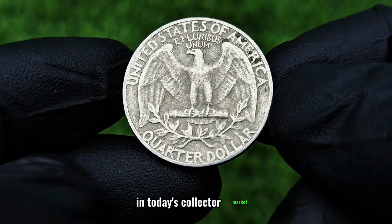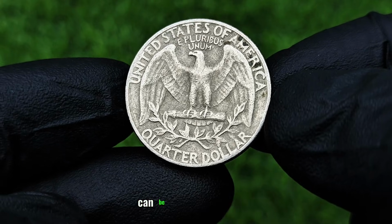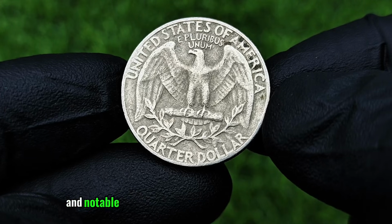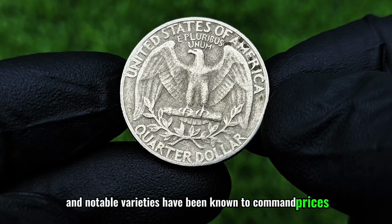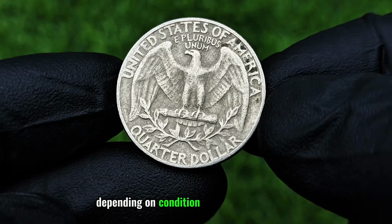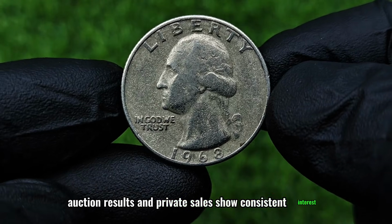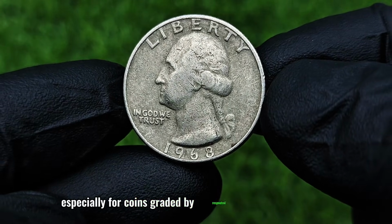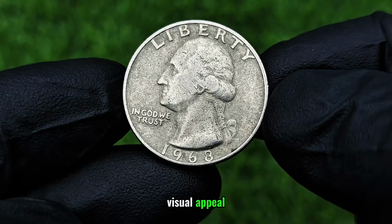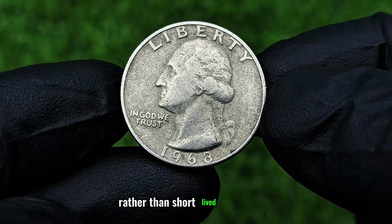In today's collector market, the value of a 1968 Washington quarter without a mint mark can be surprisingly strong when the right factors align. High-grade certified examples and notable varieties have been known to command prices ranging from $1,000 to as much as $8,000, depending on condition, eye appeal, and scarcity. Auction results and private sales show consistent interest, especially for coins graded by respected third-party services. The combination of historical importance, visual appeal, and limited high-grade supply has supported steady appreciation rather than short-lived speculation.